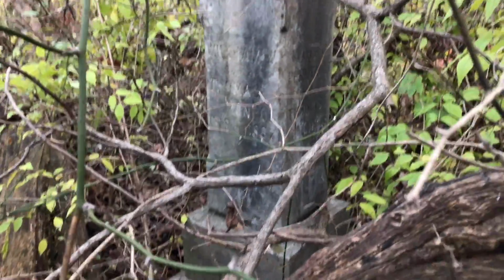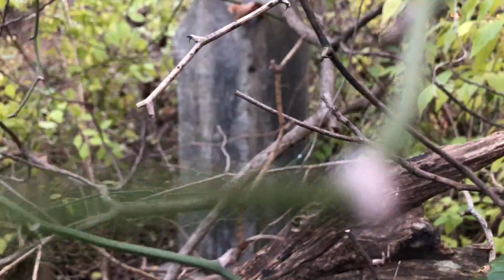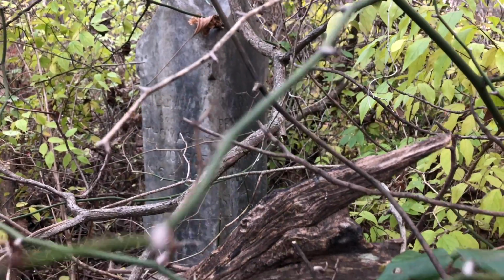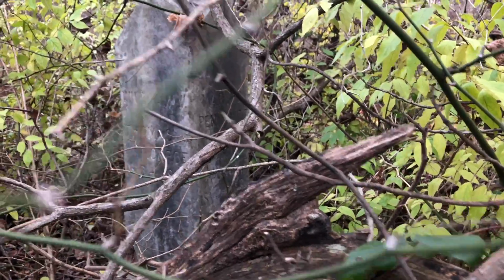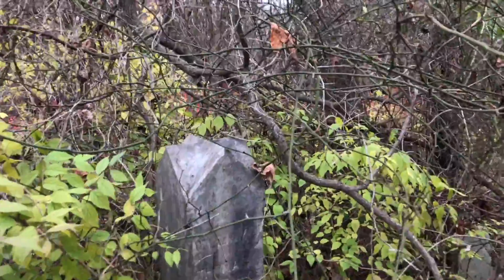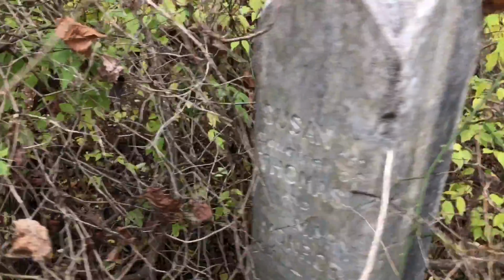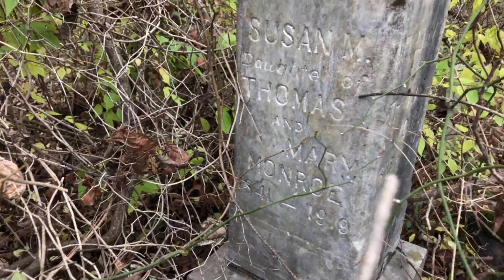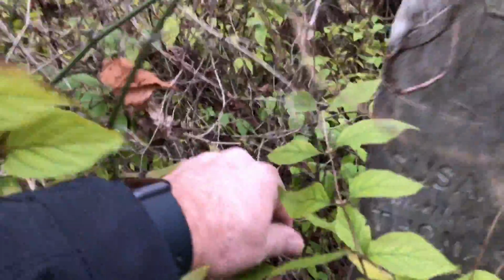Mary, tip this up a little bit. Mary C. Pennywit, 1814 to 1878. I see the name Thomas Monroe, maybe a daughter of, since William was a son of. Let's see if there's writing on the other side. There is. Susan M., daughter of Thomas and Mary Monroe, 1841 to 1919. And I can't even get to the fourth side. But it's blank. No other writing back there.